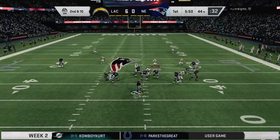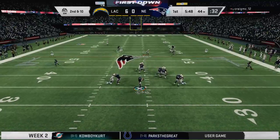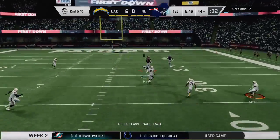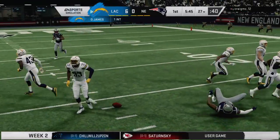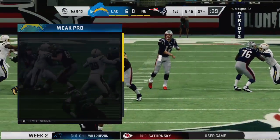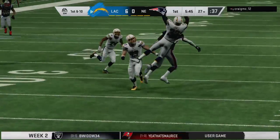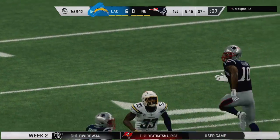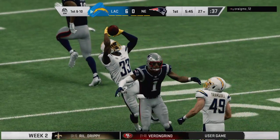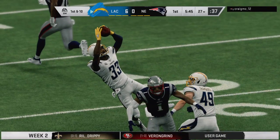Throwing again, Brady. Looking for Harry. He airs it out. Now a clash of bodies here, and it's intercepted. Derwin James with a pick. Well, they didn't exactly show patience there, did they? Just down a score, they come out firing right away and compound things by throwing an interception. They put their defense in a really tough spot.